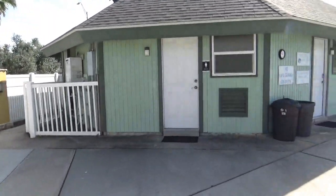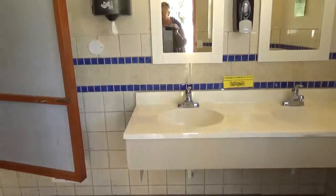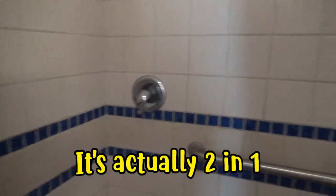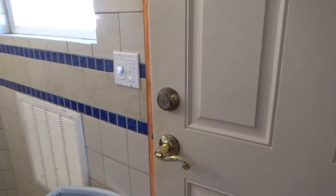men's bathroom and women's bathroom here. And what's nice about this is two sinks, two toilets, but they have this huge shower with its own door. And it's huge. And being that this is a small bathroom, you can lock the door here as well.